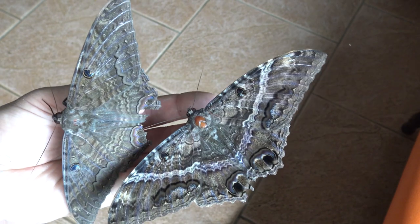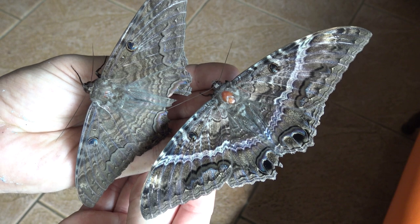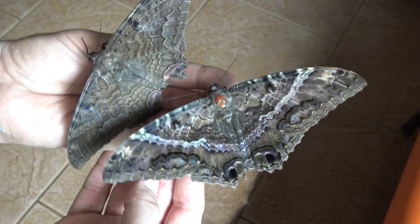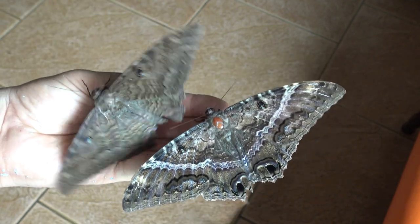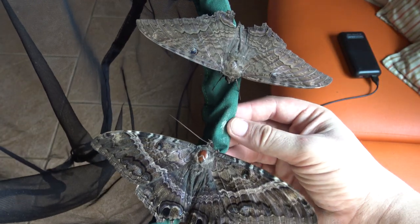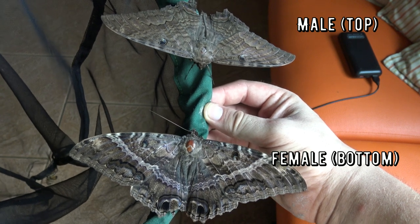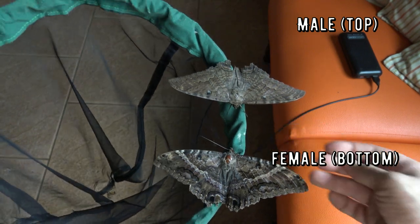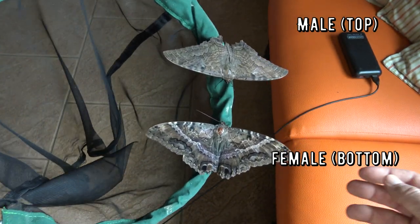Wow, here they are, two enormous black witch moths. I actually had many individuals. Here's just two of them. Don't worry, I will release all of them back to nature after photographing and filming them. Why do these two moths look so different? Well, because they are a male and a female. Females of Ascalapha odorata can be distinguished from the males because they have a creamy white band that runs over their wings. Isn't that neat? Now you can distinguish them too.